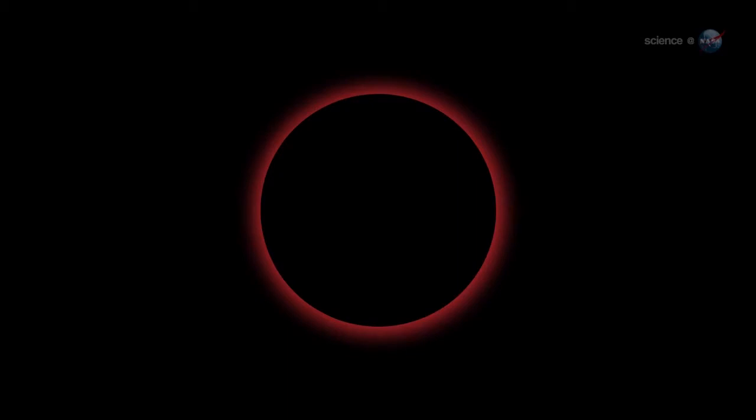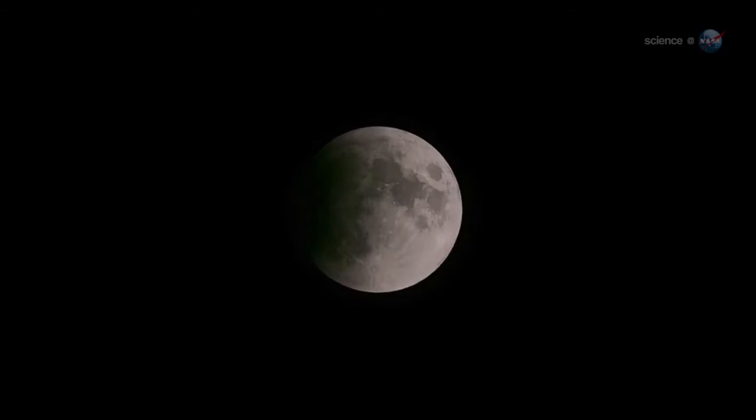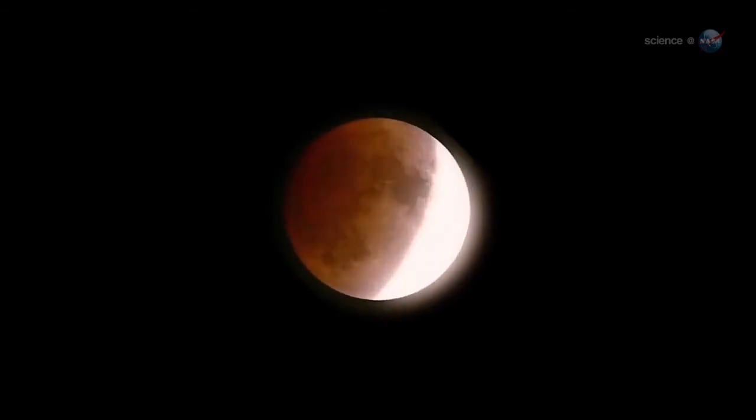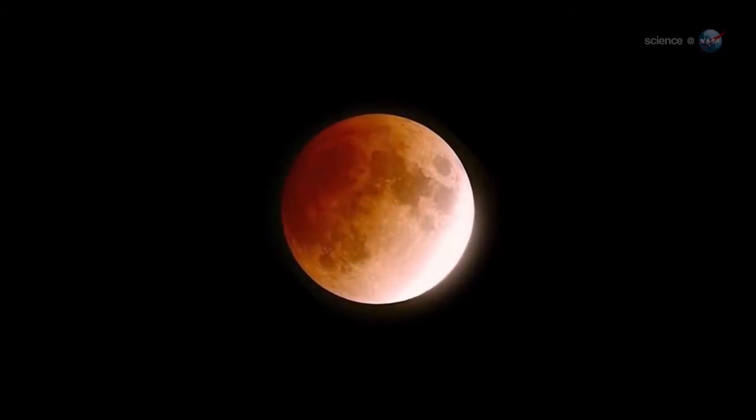As you scan your eye around Earth's circumference, you're seeing every sunrise and every sunset in the world, all of them, all at once. This incredible light beams into the heart of Earth's shadow, filling it with a coppery glow and transforming the moon into a great red orb.